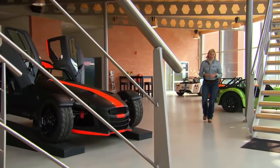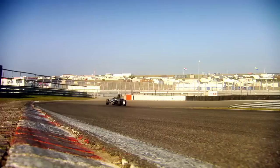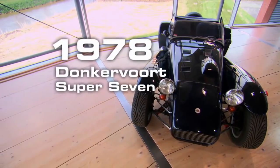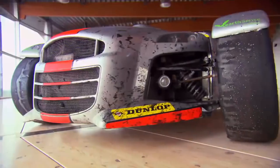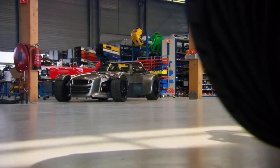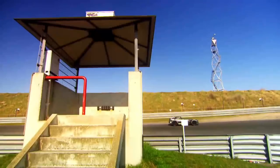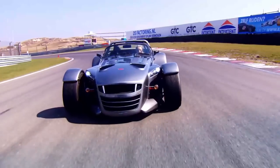Welcome to the Netherlands. I'm at the headquarters of a company that might just be about to put this country on the supercar map. Donkervoort was founded in 1978 when Joep Donkervoort built his own version of the iconic Lotus 7. Since then, the Donkervoort car has evolved so far that in 2011 it produced a racing version that won the grueling Dubai 24-hour endurance race. It put the lessons learned from racing into a brand new version of the road car, the D8 GTO, which I'll be testing at Zandvoort, Holland's former Grand Prix track. But first, some introductions.